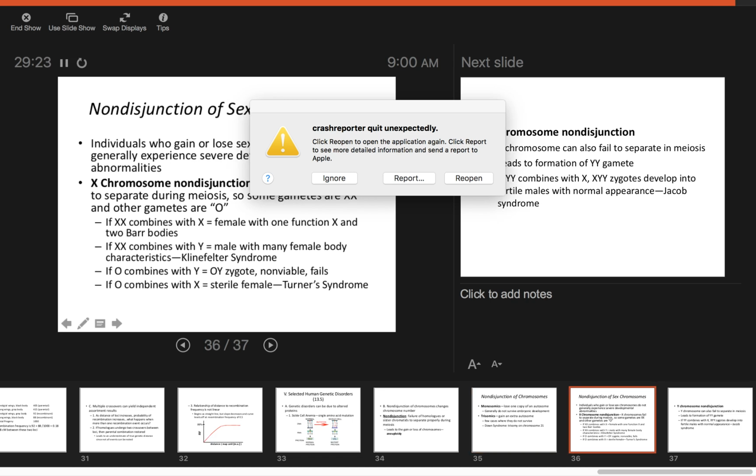So you can have nondisjunction with sex chromosomes, and I think the guy last Thursday did a great job going over each one of these. XXX, a female with 1 functional X and 2 Barr bodies, is triple X syndrome. If the XX combines with the Y, then you get Klinefelter syndrome. If one gamete doesn't have the X, it's the O, but the Y does, then it's non-viable, it aborts, because you need that X chromosome and it has over 1,000 genes that are needed. If the O combines with an X, then you get a sterile female. We call this Turner syndrome.